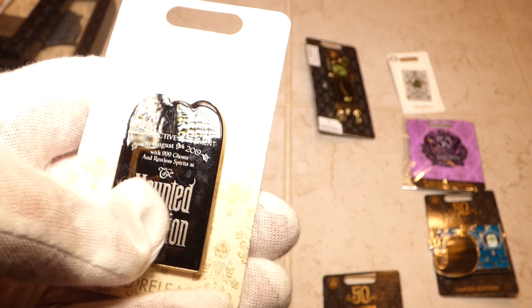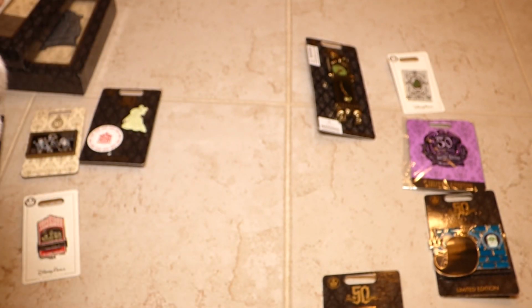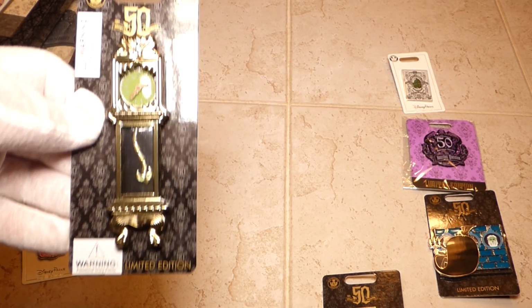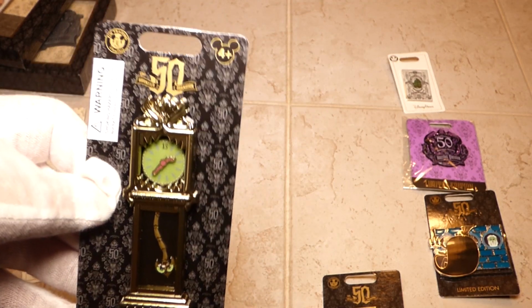I choose active retirement on August 9th, 2019 with 999 ghosts and restless spirits. And if you look real close in this, I just noticed with some light, I believe there's a 50 underneath this outer stuff. It's like there's a shadowy thing inside there. This here I thought was one of the better deals for pins. This is the big clock.